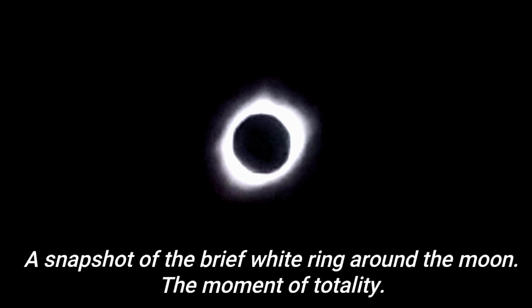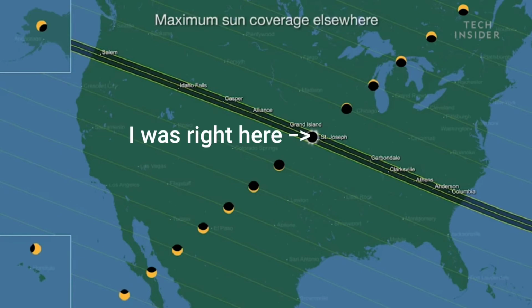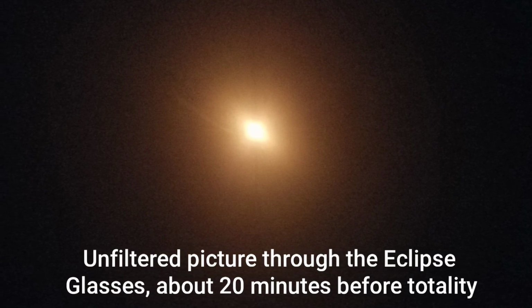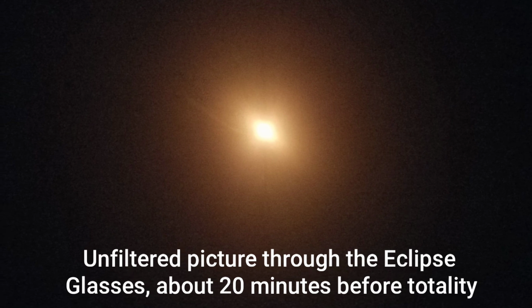Now, it turns out up in my somewhat home state of Wisconsin, it was all cloudy. It was only about 80% covered up in Wisconsin, but I suppose that's the reason we traveled down south, huh? But it was a lot of fun. I'm definitely going to see whatever eclipse I can next.